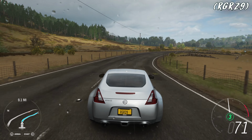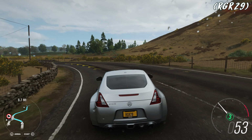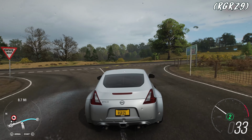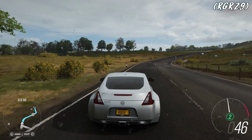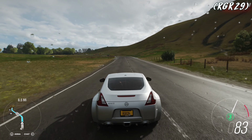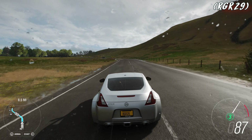Yards, turn right. Turn right. Yards, turn left. Turn left.